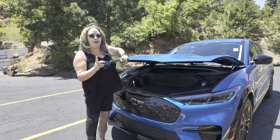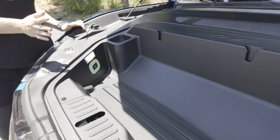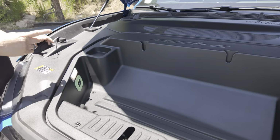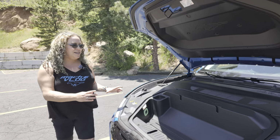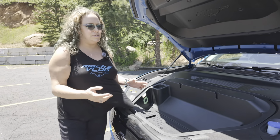However, you are going to have to compromise by losing quite a bit of trunk space. If you don't know, in the older Mach-Es, you can fit quite a bit. You could fit a bunch of carry-on size suitcases. You could fit a couple chairs. We have those folding chairs that we put in there. I don't think you could fit those anymore. So this has certainly become something where you just put your charging cables or something like that.